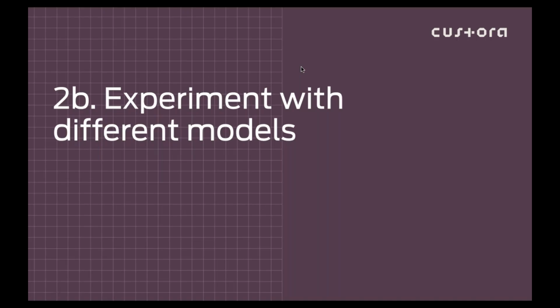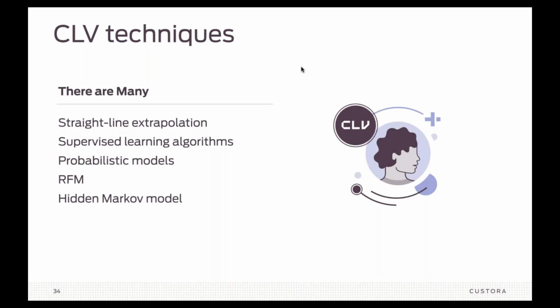Okay, so now we get into the meat and potatoes of R&D, and I'm actually not going to spend that long on it, although it's a lot of fun. This is what we think of as the classic kind of data science, good old-fashioned data science work, which is experimentation with different models. So if we're Big Store Worldwide, thinking about building a CLV model, the good news is there is absolutely no scarcity of ways that we could skin the cat. There are lots and lots of potential models that we could build.